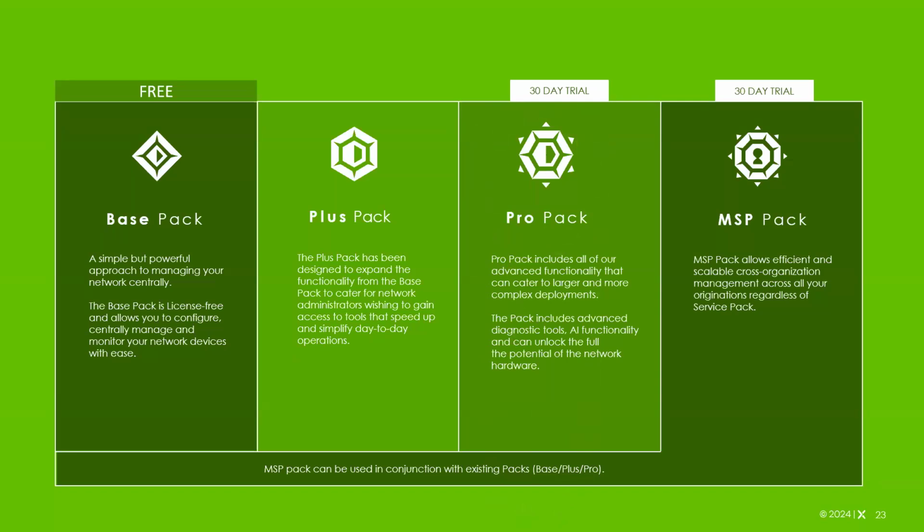Pro Pack is what we mostly sell for those that want more than just the free version. So Pro Pack is aimed primarily at MSPs, and it unlocks a lot of additional tools for you when it comes to things like logs, troubleshooting, diagnostics, things like that. So for those of you that are providing managed services or preemptive support, Pro Pack is something you may want to take a look at.